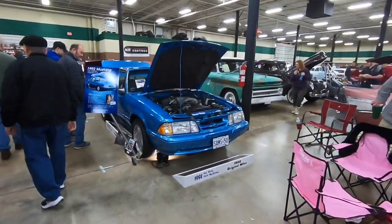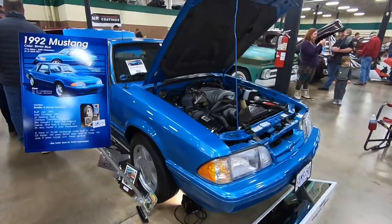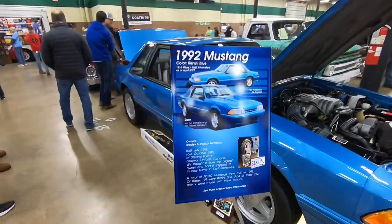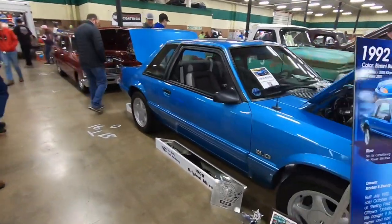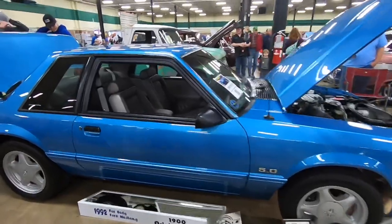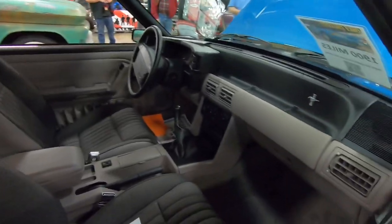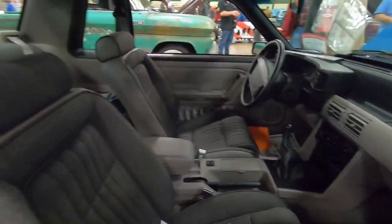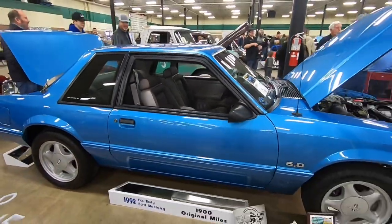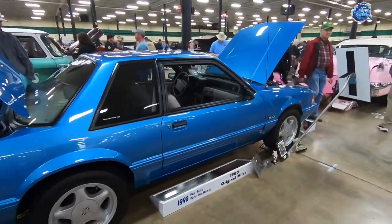Y'all, I just spoke to the owner of this 1992 5.0 Fox Body Mustang. Would you believe this car only has 1,900 original miles? Not 19,000, y'all. 1,900 original miles. This is as close to a showroom original 1992 Ford Mustang as you could possibly get. It even has the original tires on it.